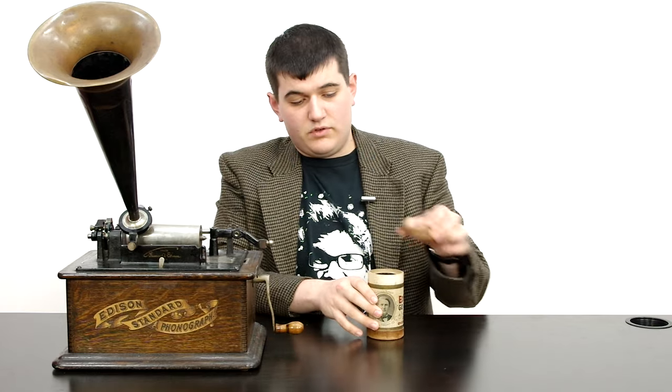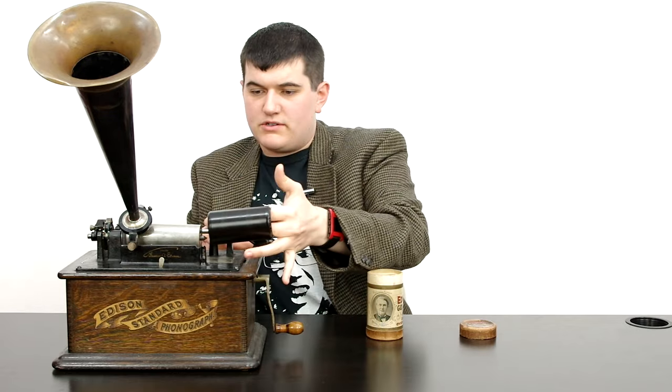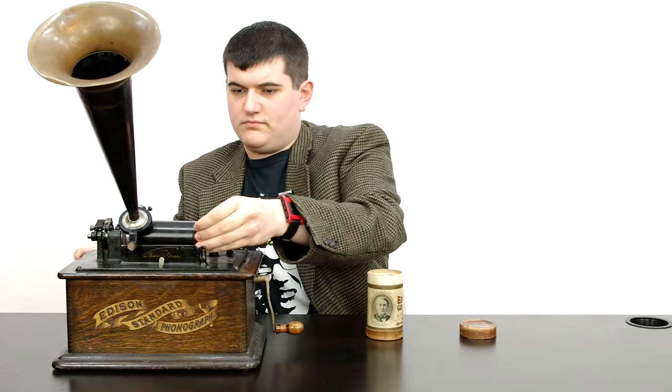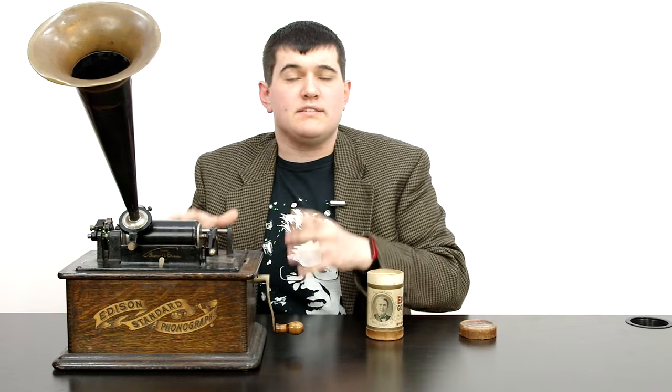Well, let's play a record and find out. This one looks interesting, and is conveniently placed in front of me. So to play the record, we'll first, of course, need to take it out. And we'll slide it over the mandrel. Close the gate. I've already wound up the machine, so the last thing we need to do is release this brake to start it spinning.